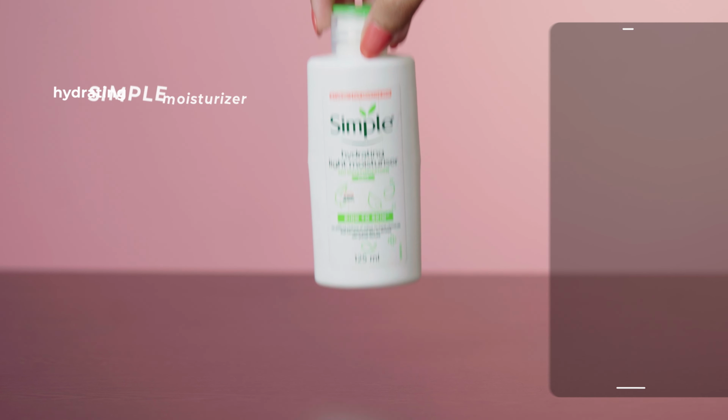If you don't have any skin concerns in general, you can skip a serum completely and move on to the next step. The next step is moisturization.